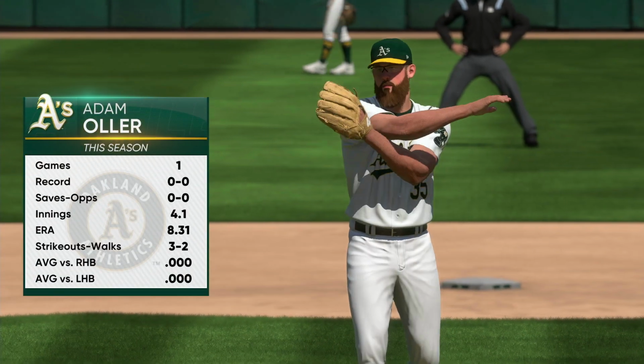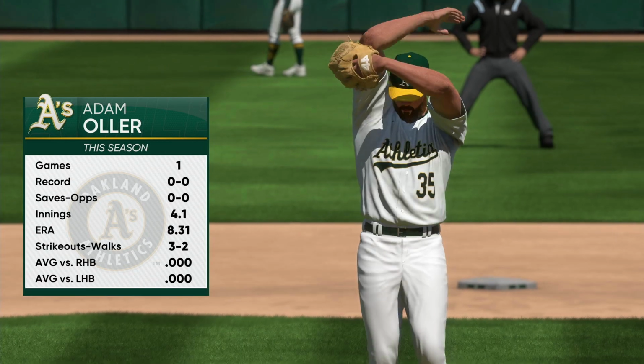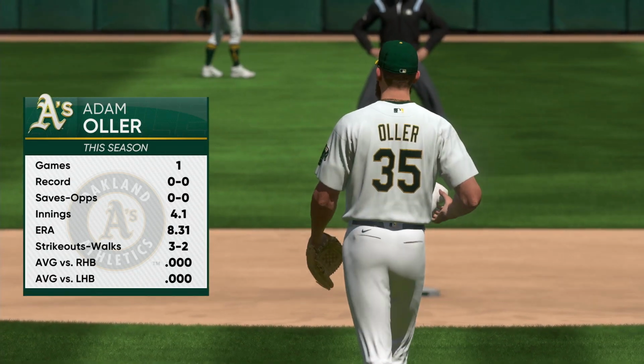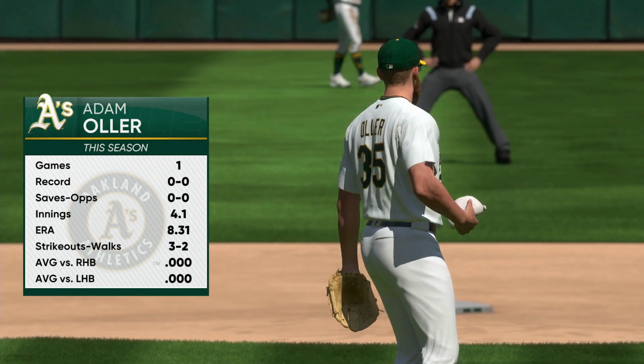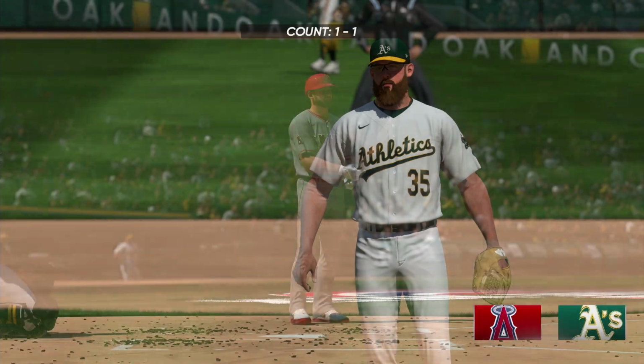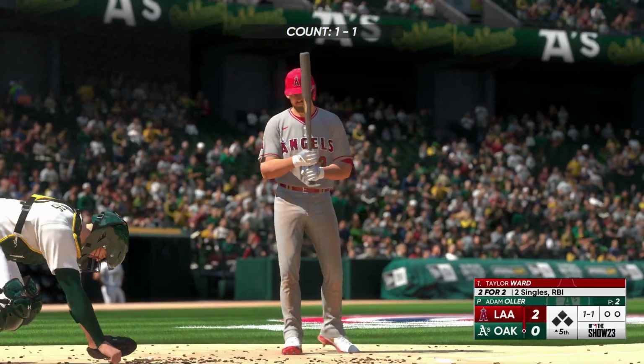Number 35 on a pitch out of the pen here. He's making his second appearance of the season. Ladies and gentlemen, your attention please. Now pitching for the A's, number 35. Here's the left fielder, Taylor Ward.